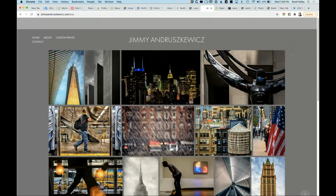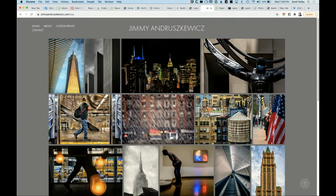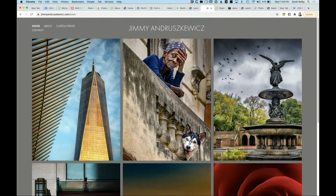I kind of like the gray in the back. It has a little gallery-ish feel to it. It's kind of nice, the light gray. It's not too dark. Weird on the navigation side. It says there's a home, about, custom prints, and then contact kind of falls down. Yeah, I would think you'd put it over here, or put two things on one side and two on the other. But it's not bad.